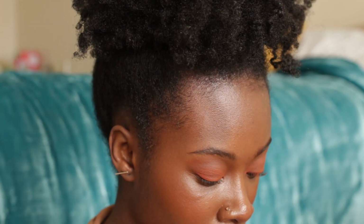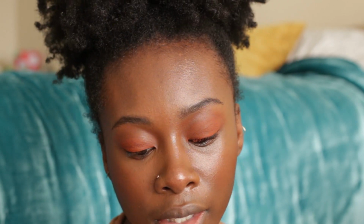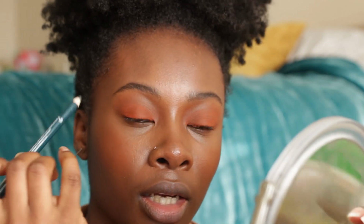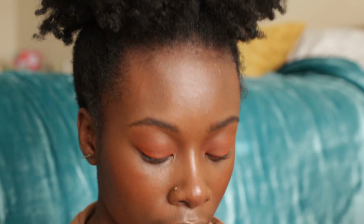I'm going to take Glossier's Colorside in the shade Hardcore Velvet, which is one of my favorite colors. And I'm going to put that just on the outside, on the bottom lower lash, and blend that out. I don't know why I'm obsessed with doing that. That's been my thing, putting green in my lower lash. But I'm kind of obsessed with it. Okay, great. I think I'm done.